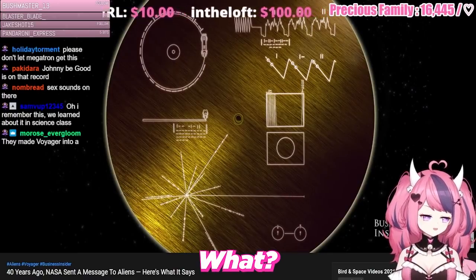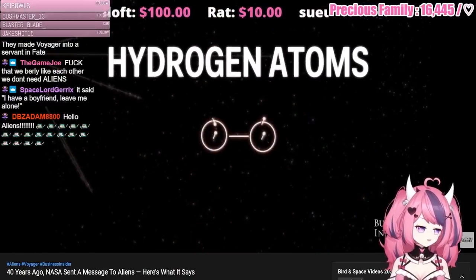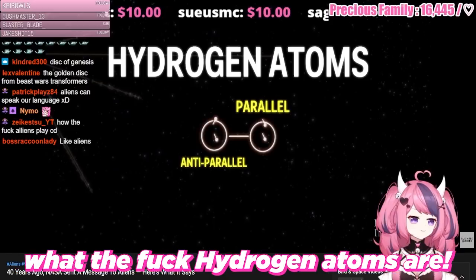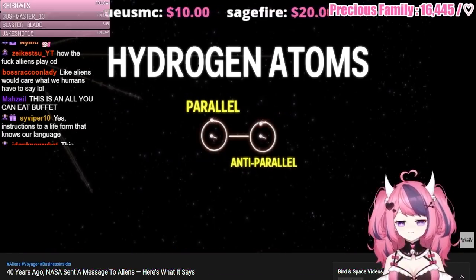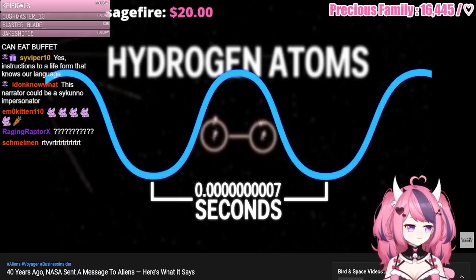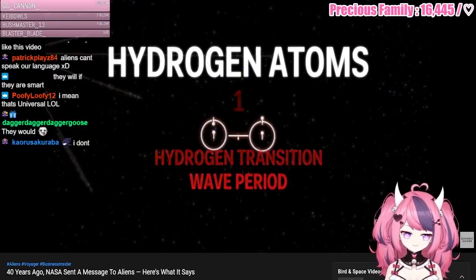So to do this, they started with what is by far the most commonly found molecule in the universe, hydrogen. This diagram illustrates the transition between the two lowest states of hydrogen. Any spacefaring civilization will probably understand the properties of hydrogen enough to know that when this transition happens, radiation is released, with a definite wave period. In human terms, we say this period is about 0.7 nanoseconds. This wave period is used as the basic unit of measurement for the rest of the diagrams on the cover.